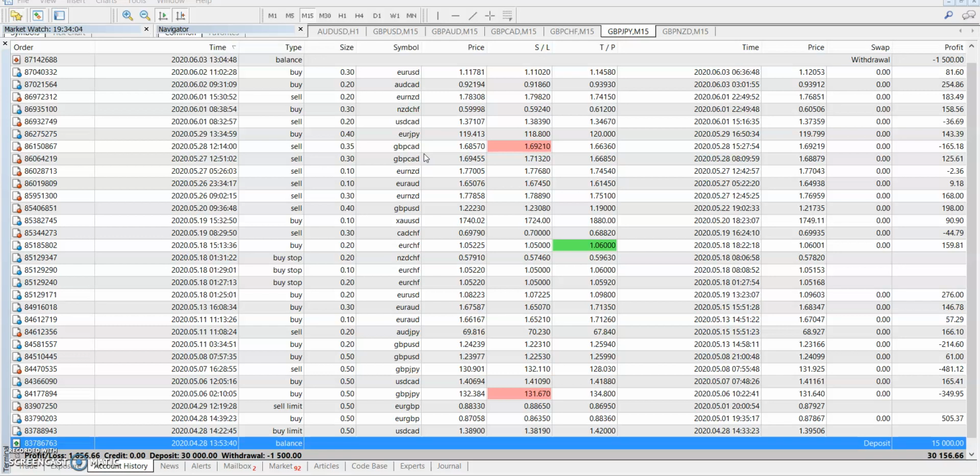So congratulations to Daniel for doing that in just 5 weeks. So again, I'll say that one more time. In 5 weeks, he has achieved 10% on the account and now has gone to stage 2 today.